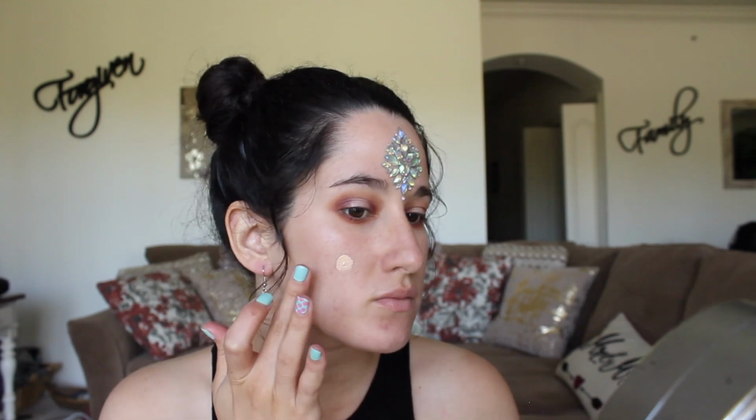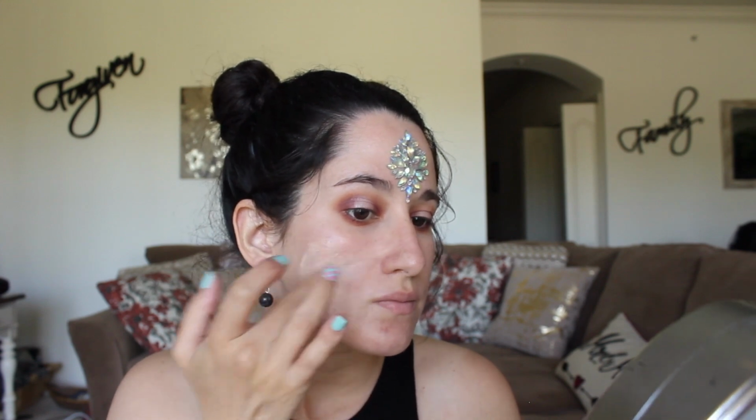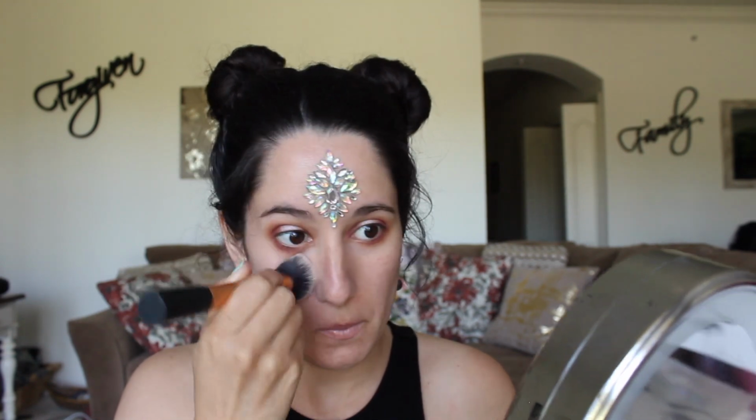So next, for the foundation, I'm going to go in with my absolutely favorite foundation at the time, which is the 100% Pure Superfruit Healthy Foundation. This foundation is absolutely beautiful. Us oily girls, this is something that is for sure a staple. Has SPF, it is matte, and it wears long.